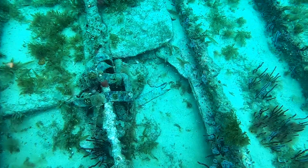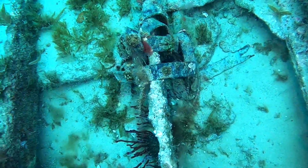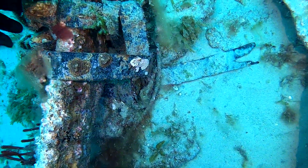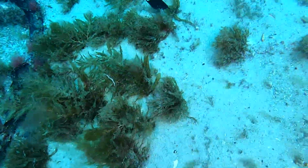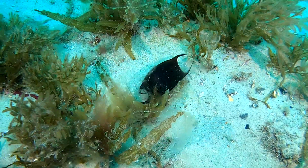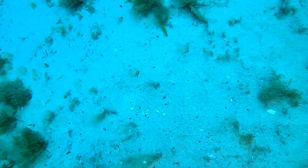This was just some webbing. Not sure if it was original, or maybe somebody tied something in here and just left it. Over here we've got a little egg casing, or whatever they call them. Maybe it's a shark, or maybe it's a ray. It's like a demon egg.